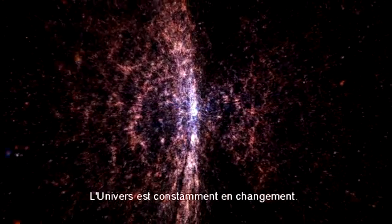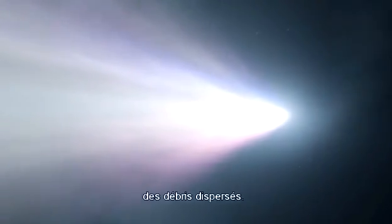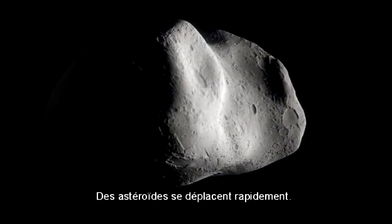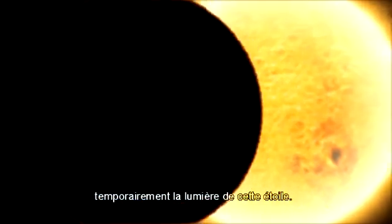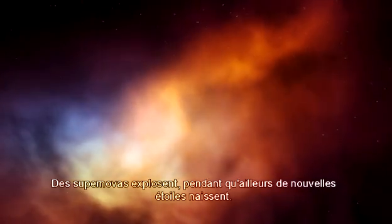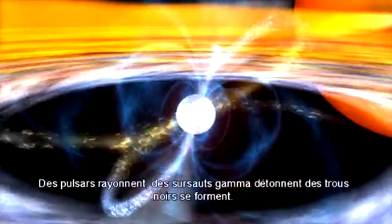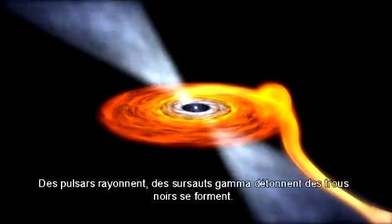But one survey is not enough. The universe is an ever-changing place. Icy comets come and go, leaving scattered debris in their wake. Asteroids zip by. Distant planets orbit their mother stars, temporarily blocking part of the star's light. Supernovas explode, while elsewhere new stars are born. Pulsars flash, gamma ray bursts detonate. Black holes accrete.